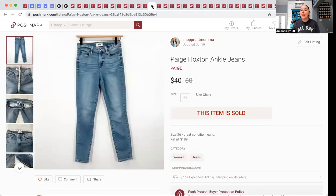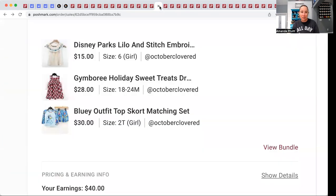I sold a pair of Paige Hoxton ankle jeans. These, I have no idea where they came from, so I'm not going to guess. They were a size 26 and sold for $40. I had a bundle that sold for $50.